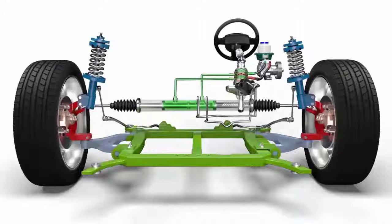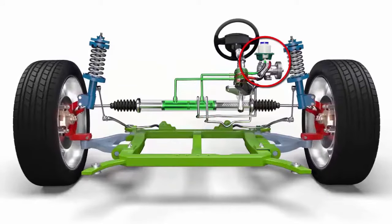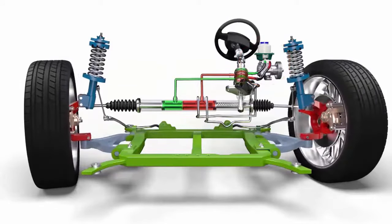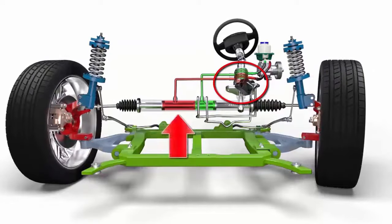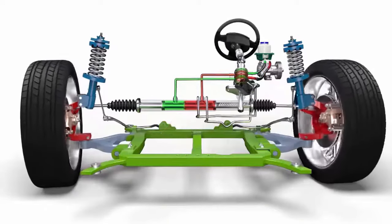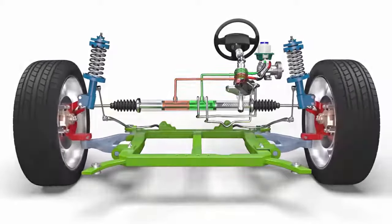With the exception of the newest vehicle designs that use electric power steering, most power-assisted steering systems use a hydraulic pump and valves. The pump is turned continuously when the engine is turning, generating high pressures in the power steering fluid. When the steering wheel is turned, a valve in the steering rack and pinion assembly directs the high-pressure fluid into one of the chambers inside the rack and pinion assembly. This pressurized fluid helps to push the steering rack in the direction the driver is turning.